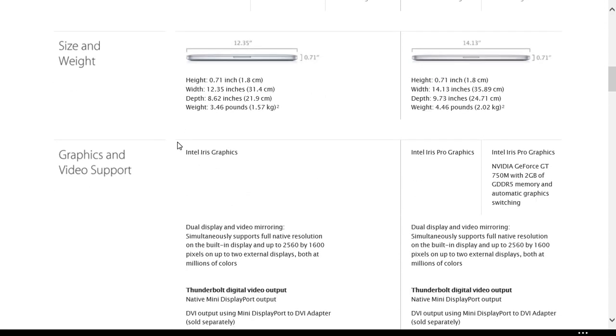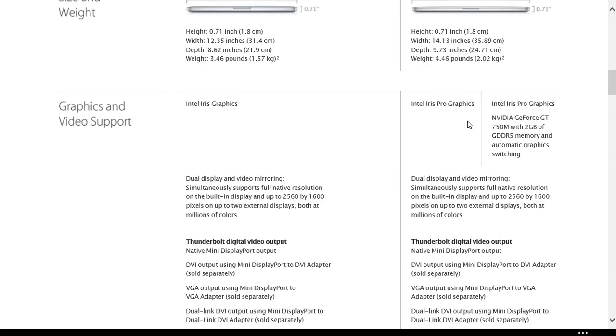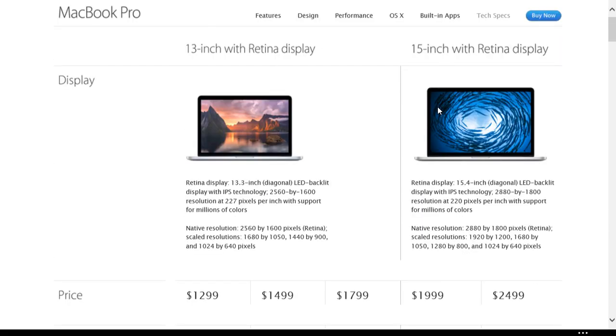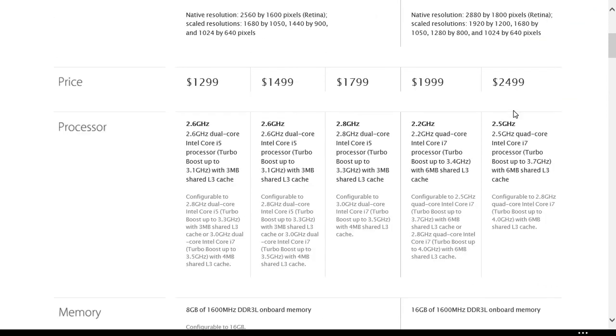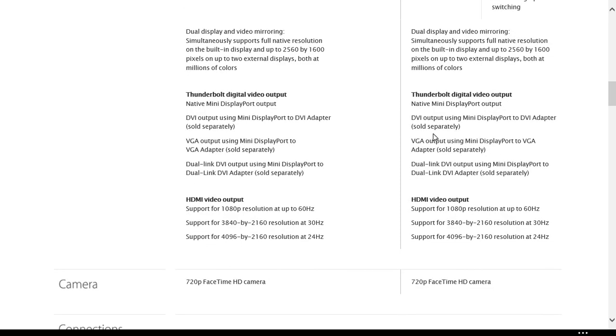Now, graphics, you have the new Intel Iris Pro graphics. You're able to do video editing, which is my strong suit, kind of. You're really having enough with 2 gigabytes of dedicated graphics with the 15-inch Retina display, and so I really find that if you're going to buy a MacBook Pro, go all out and get the 15-inch one. I know the processor speed is lower than the 13-inch, but you're getting that Intel Iris Pro graphics. If graphics is what you're looking for in your Mac, which I assume most people are, and then you have VGA output using the mini port.